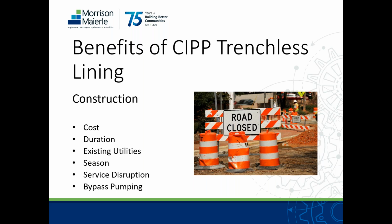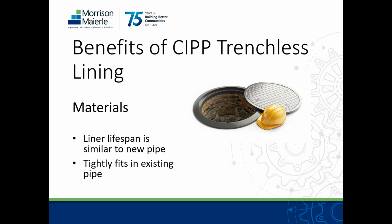And then bypass pumping. We're looking at the duration again with bypass pumping, where you may be able to just bypass pump for the day, to bypass a section. And it is required to bypass pump during the installation. You don't want that water or flows to get behind your liner as you're lining it. But here you're talking just during the daytime hours, you don't have to worry about having that bypass set up for a week with the open cut. And you don't have to worry about having backup generators and things going down at night and getting calls out. So that's another advantage to the trenchless lining, the bypass pumping, and it mainly comes back to duration.